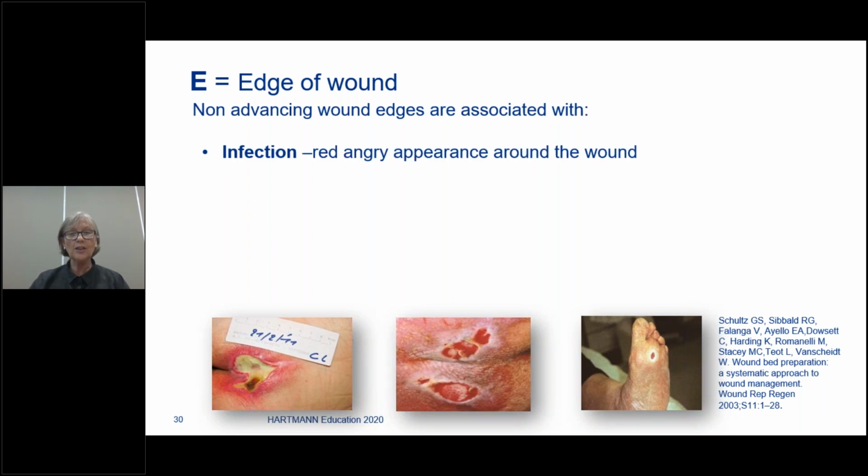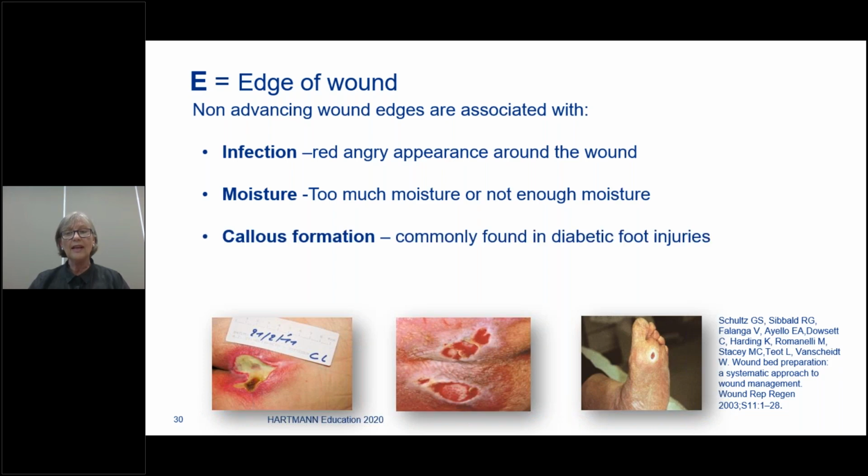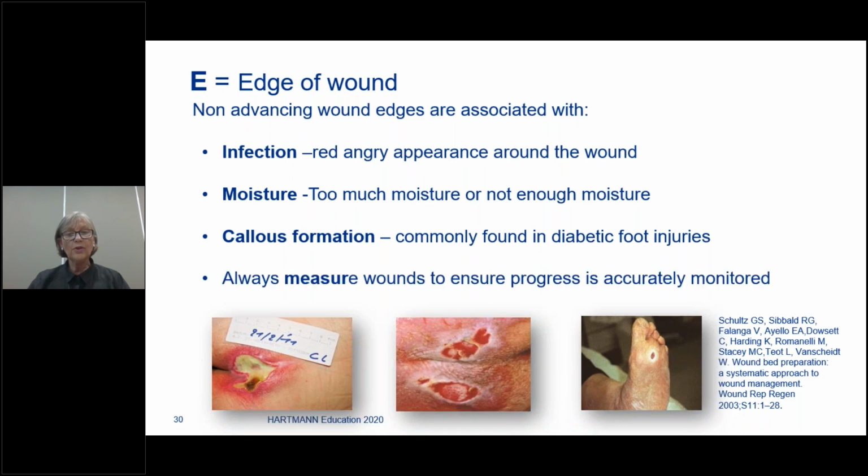Redness can indicate there's an infection. Maceration indicates too much moisture on the wound and it's spilling onto the edges. Callus is like a brick wall around the wound, and healing can't take place until the callus has been removed. No progress will mean going back and reviewing the patient and the wound again to understand why it's not progressing. The wound edges are an excellent guide to help you understand the progress. As I mentioned earlier, wounds should always be measured and photographs taken to provide an accurate record of the wound's progress.